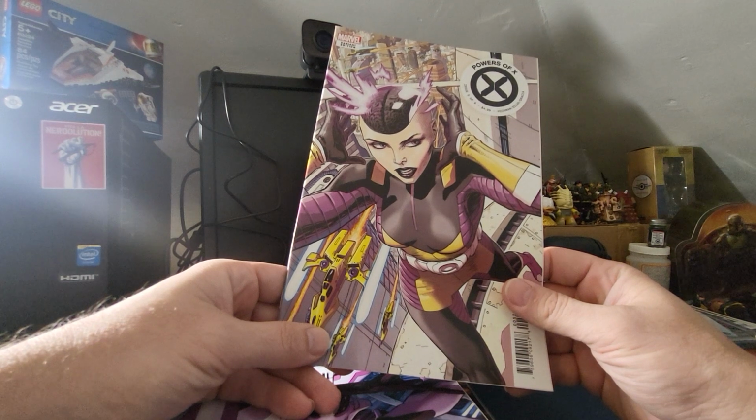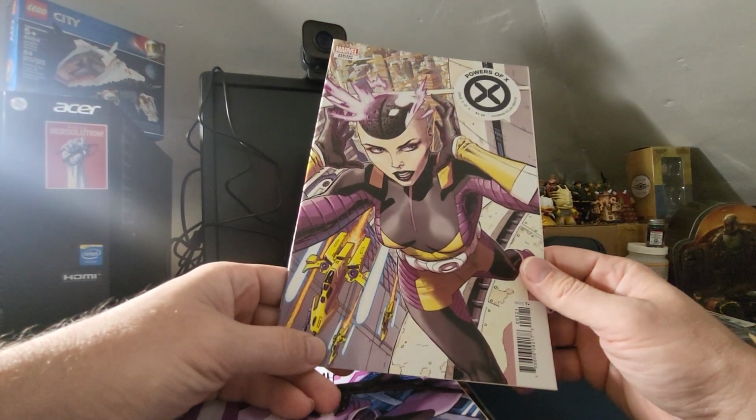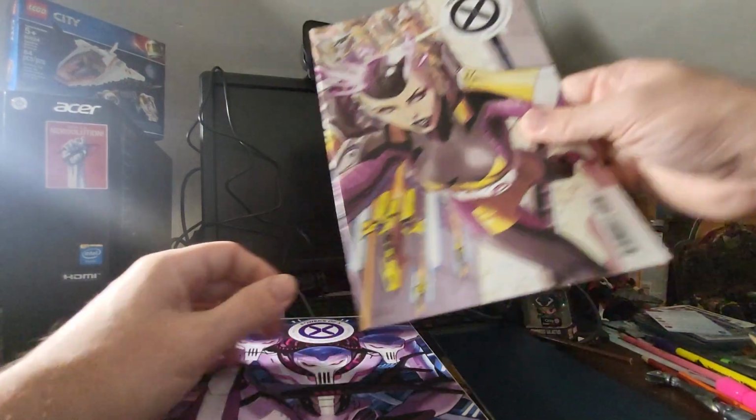Found these Powers of X. You gotta be careful with these because there's a lot of third prints and stuff. This is a variant edition. Doesn't say anything about being a second or third print.